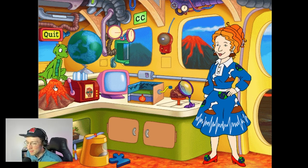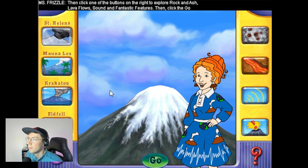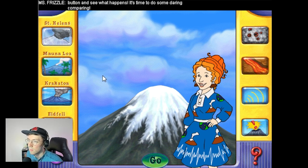What's this? Woohoo! This is where you can dare to compare. Click a button on the left of the screen to choose one of these real-life volcanoes. Then click one of the buttons on the right to explore rock and ash, lava flows, sound, and fantastic features. Then click the go button and see what happens. It's time to do some daring comparing.